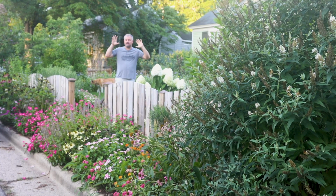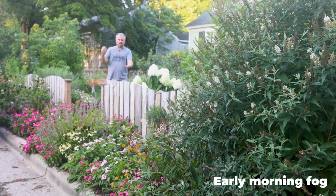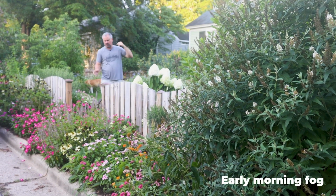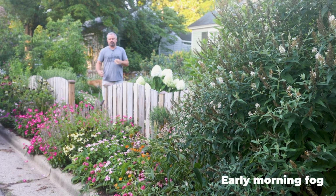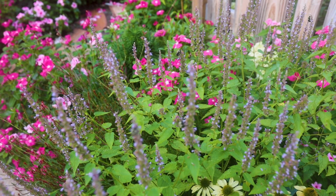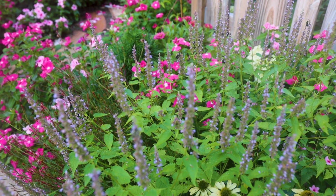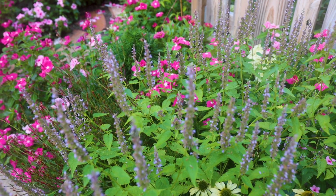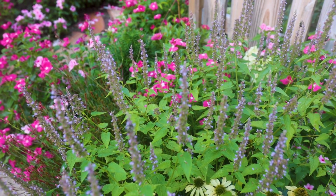So this front garden space continues to look great. One thing has just kind of replaced another as the season's gone on. There were some early flowering perennials that slow down in the heat of the summer, but other things have kind of taken over, including the agastache, which I showed you last week, and several other things coming along the front. Bee balm and things like that have slowed down.